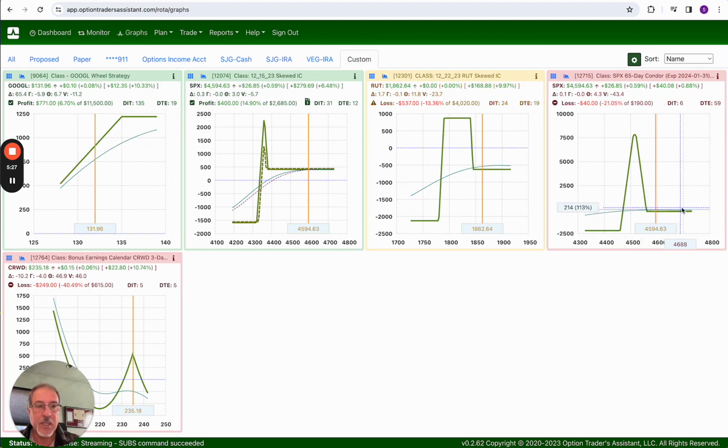So if the market is anywhere up here, we'll continue to work this into a little higher profitability, not unlike this trade right here, kind of the same concept. This was an earnings bonus trade here, and this is in crowdsource.